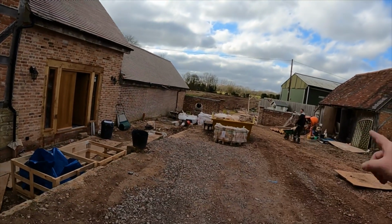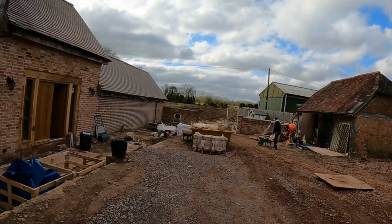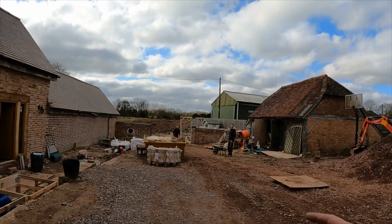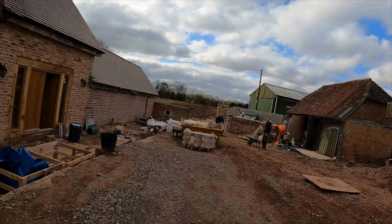Hey Lee, how much pipe work went in there? Do you know how much it was? A kilometre of ground source pipe work. So a kilometre of ground source pipe work went in there.